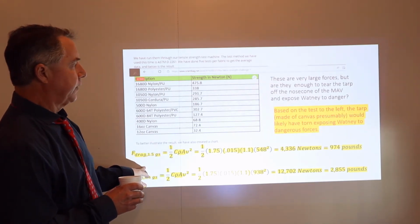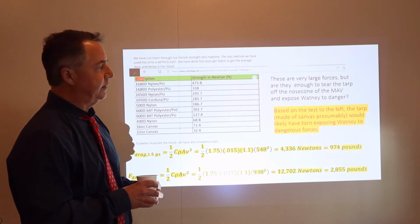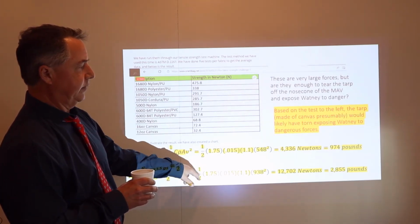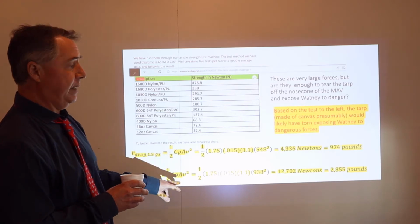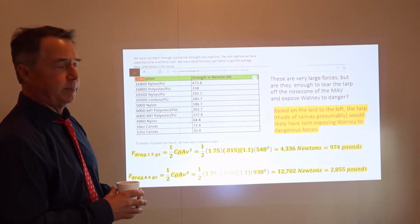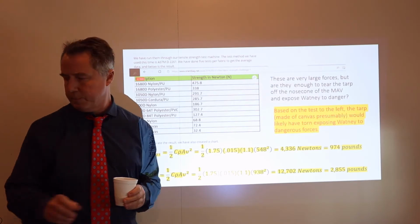Okay, so based on this analysis and the strength of the material, it's pretty clear that the tarp is not going to hold and that Watney is going to be exposed to these really high forces. Now granted, he's got a pressurized suit on and it may not have killed him, but maybe it would have. It at least would have tossed him around, maybe even loosened him from his belt, right? 2855 pounds. That may have been the end for Watney.